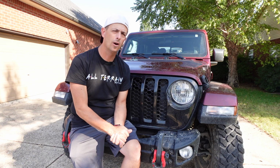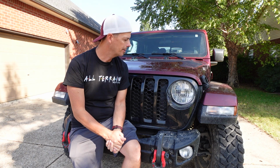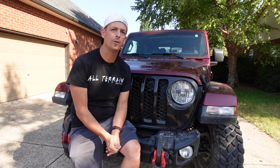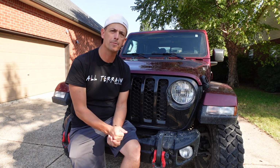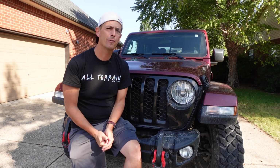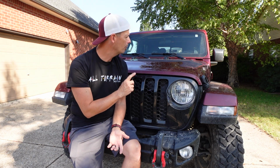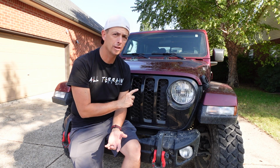So there you go, there is our 2021 Jeep Gladiator. We off-roaded it, we had a little bit of fun. Let me know in the comments what you think. Is the Jeep still an option for you? Like I said, I think for 99% of the people, this is perfect. I think for the Wrangler guy, this is more likely perfect.